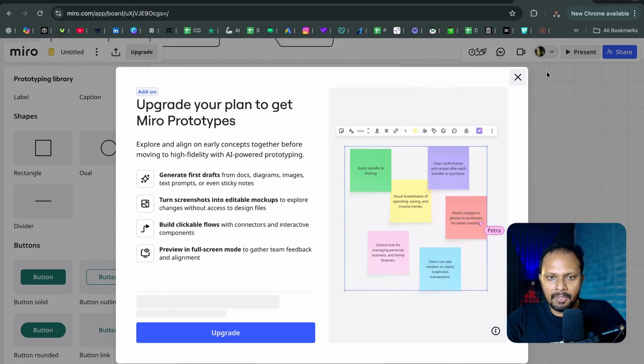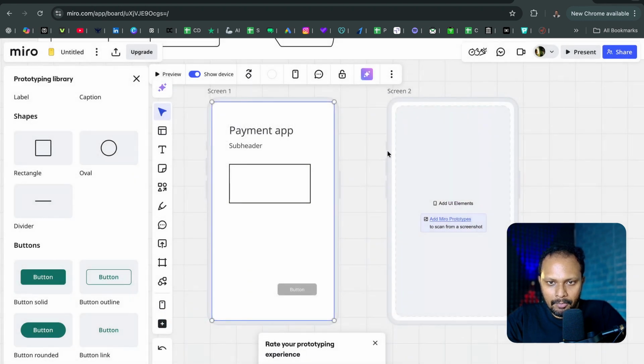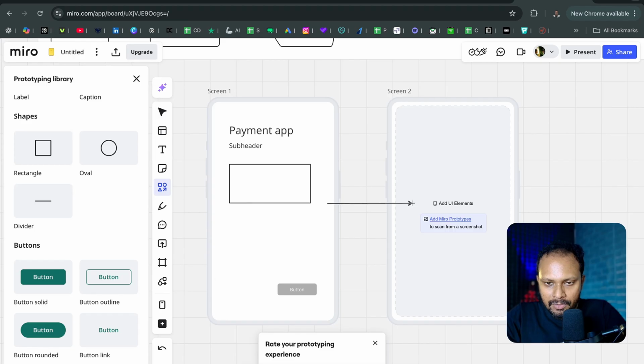Okay, just give me a second. You don't have to mirror prototypes. Prototype is not required. Ideally, it should come. I'm not sure why it is not coming. Or else you can simply use shapes to connect. Let's say if you need to, you can open these shapes, add this and just connect this part.